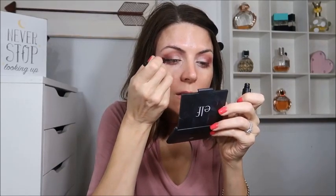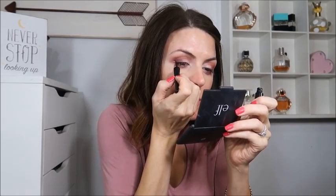I'm using the e.l.f. liner, and I did just purchase a new one and it's not the same as the last one. I was raving about this eyeliner. The last one I had was amazing. I know that they probably didn't change the formula, but it's somehow just a little bit different, and it's not as opaque maybe as the last one I had. So I wonder how that happens with products. You get a product and it's amazing and then you get another one and it's not as great. Maybe it's not as dried out, I don't know.